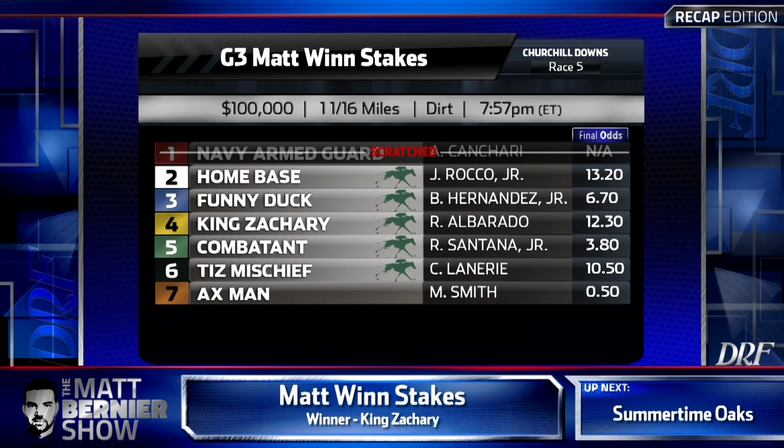Combatant was the second choice ultimately at odds of 7-2. And the good news, if you were someone that was trying to fade chalk, both of them bombed. Because King Zachary headed the all Dale Romans exacta, getting the job done at odds of 12-1 in the 21st running of the Matt Win. Tis Mischief runs second at odds of 10-1, and Axeman's defeated as your 1-2 favorite, running third.